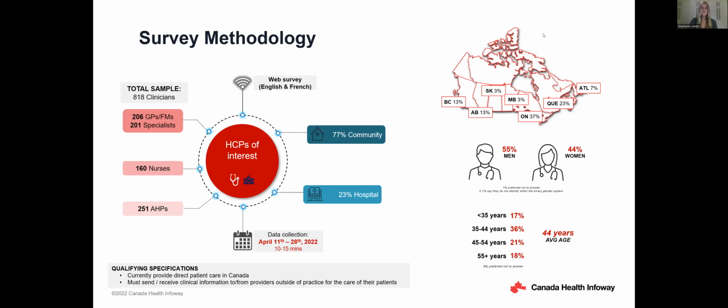We also aimed for a good mix by demographics. As you can see, in terms of gender, just over half, 55%, were men and 44% were women. The average age was reported to be 44 years. And we also had a really good mix in terms of the age ranges. We had 17% under the age of 35, over a third between 35 and 44, 1 in 5 between 45 and 54, and 18% 55 or older. So we had really good representation by clinician type, region, and demographics in our sample.